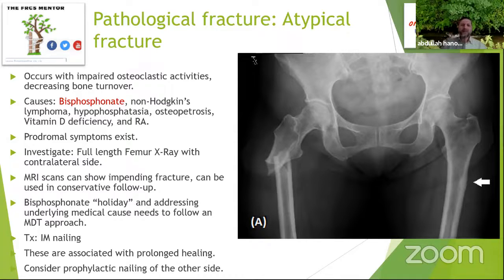Again, you investigate this with full-length femur X-ray, and you do X-ray of the contralateral side because there is a high percentage of it appearing on the other side. You do MRI scan to show impending fracture when the patient presents with unexplained pain in the femur, and this can sometimes show it before the X-ray does. The management is you deal with it if it is broken like any other fracture neck of femur, but you can do a prophylactic nailing on the other side as a planned semi-urgent procedure when you find out if they had one fracture. The medical management is in the form of a holiday from the bisphosphonate to reduce the risk of this happening again.